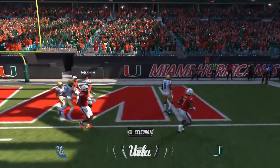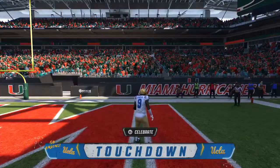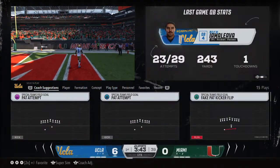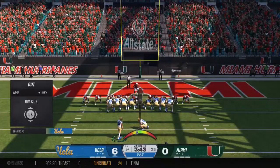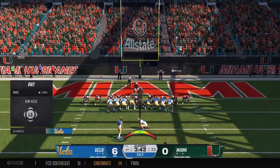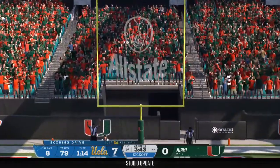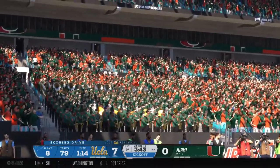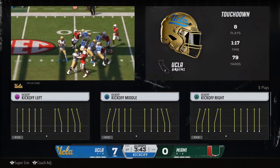He's got it on the move. Touchdown, UCLA! Made the grab and took it on in for the score. And I tell you what, this offense, man, we got a small sample size. We only had one game where they were unbelievable last game, but another score early in this football game. This offense is looking like a force to be reckoned with. And he knocks the extra point through the uprights.